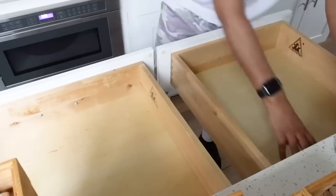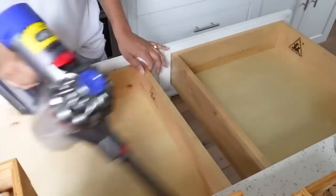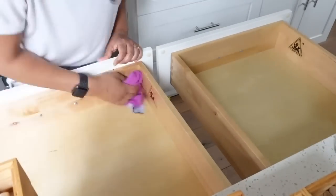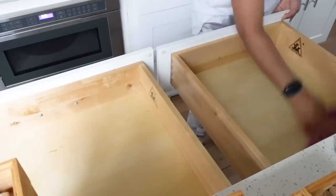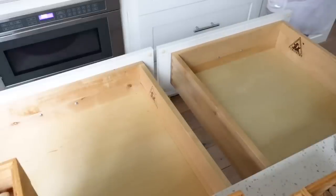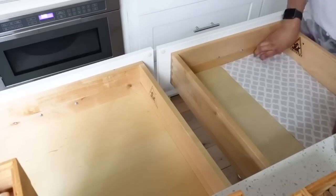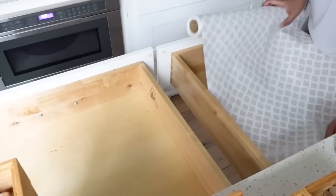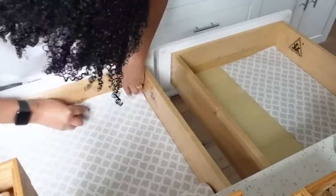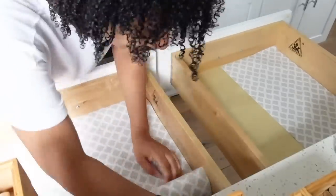We occasionally open the spice drawer and expect there to be utensils in there just because we had been using it that way for so long. But the utensil drawer that we had been using was a little too big for what we were using it for. We don't have that many utensils, but we have a lot more spices. So sometimes living with a space can really affect how you reorganize.